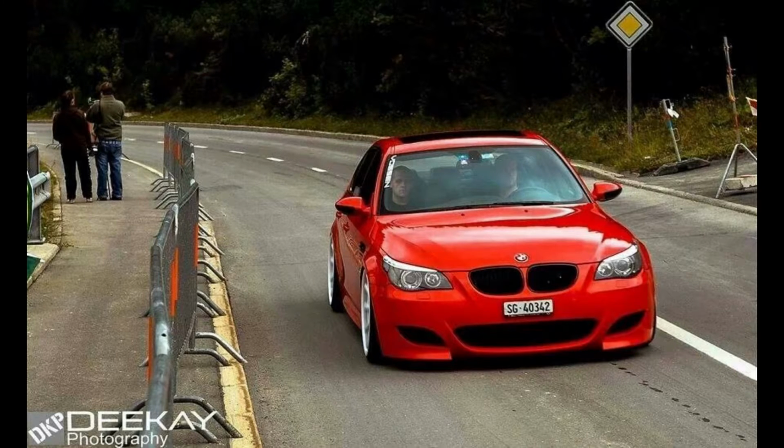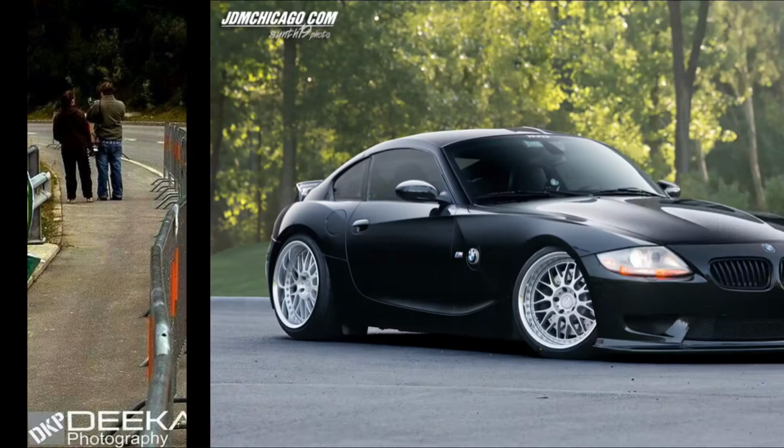Yes, the E60 makes freaking 500 horsepower in a V10. That's cool. But I just don't see myself buying one. I need to like the looks of a car in order to buy it, and this looks way too just... I don't even know. It looks like it's about to go get its nails done.